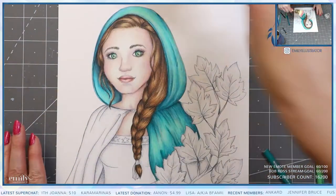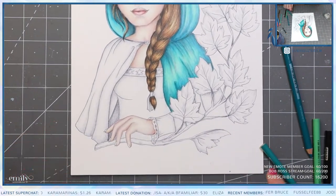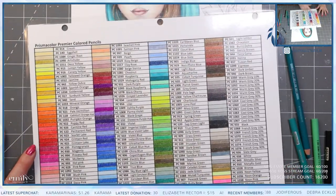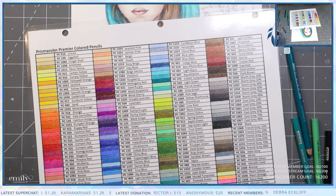All right, so now we're gonna shift on down to her dress here. And I'm thinking something in like a plum would be really pretty. So let's see, I like black raspberry and black cherry.